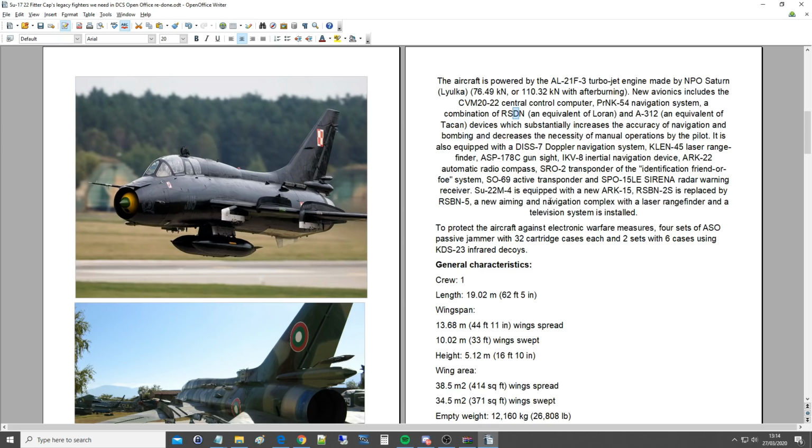A new aiming and navigation complex with laser rangefinder and television system is installed. To protect the aircraft against electronic warfare measures, 4 sets of ASO passive jam with 32 cartridge cases each, 2 sets with 6 cases using KDS-23 infrared decoys, presumably flares.